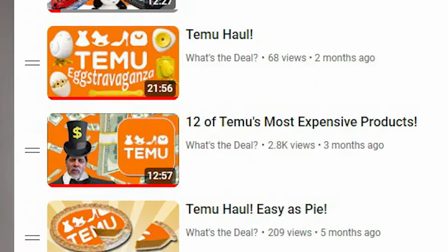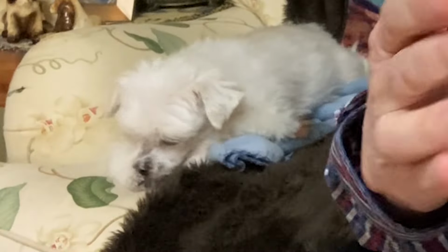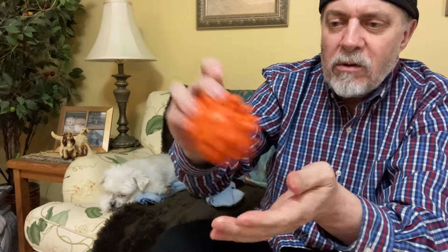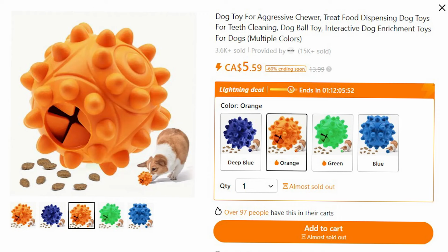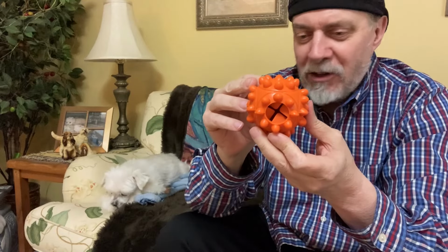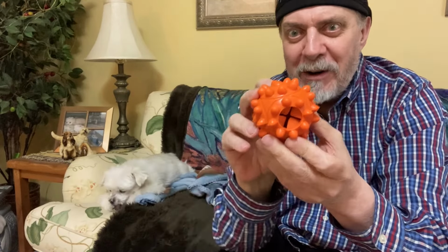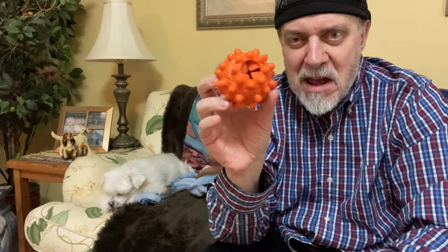And the honorable mention goes to... Okay, this is a little treat for Caesar. You shove treats in there and then it rolls around and hopefully the treats come out. I've given him things like this in the past, and what I've discovered is I have to cut off some of these things because the treats don't come out easily enough for him. Although he's entirely food motivated, he also gives up very easily, so if the food isn't coming out fast enough, he's just like, meh, I don't want it.